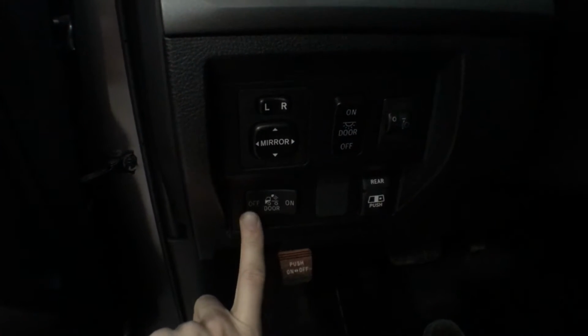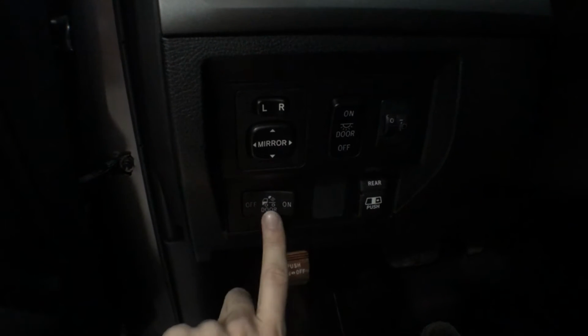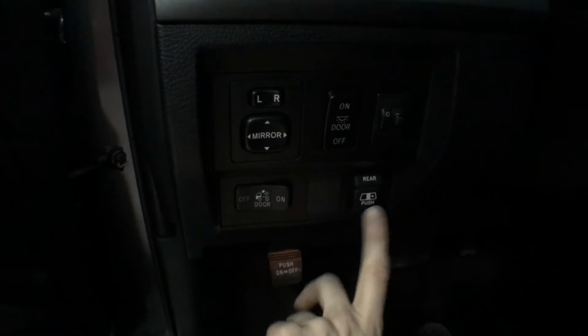This is your cargo light. It works the exact same as your interior light, either off, on, or door. This here is our rear window. Now it is automatic, so I will actually turn this around while I push it. It's open right now, and it can close for you. So a little convenience feature. Everyone likes some fresh air.